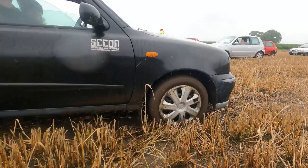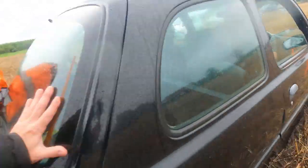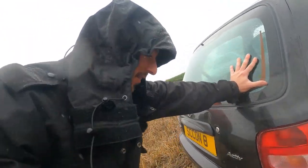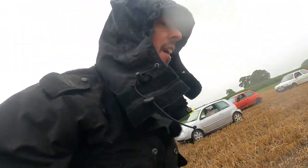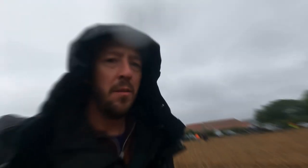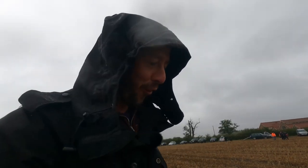Come on, come on. Get pushing. Get the vehicles out. On their way. People are really, really going for it. Absolutely pushing the throttle. And for the most part, it's working.